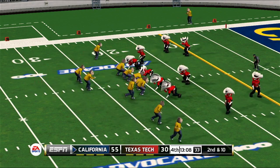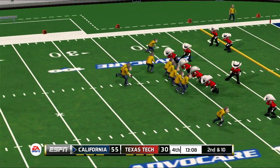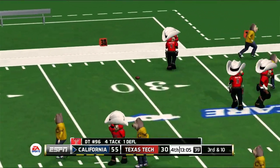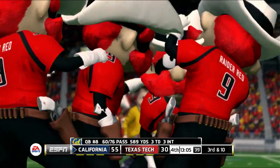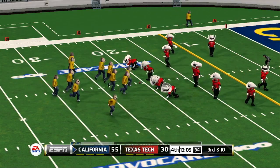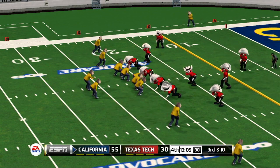Mike seven. Mike seven. Ready. It's broken up. Straight reaction to get his hands in the way of that pass. That's not an easy play to make. And once again, they'll come to the line trying to convert on third down. California up by a big margin.